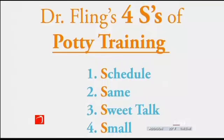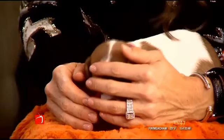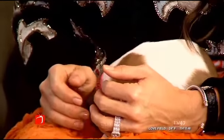The second S is same. And what I mean by same is you want to take these puppies out the same door. If you want to get in the routine of ringing a little bell by that door, you want to do that, and then go to the same place in the yard or wherever it is that you want the puppies to go. So that's the second S of potty training.